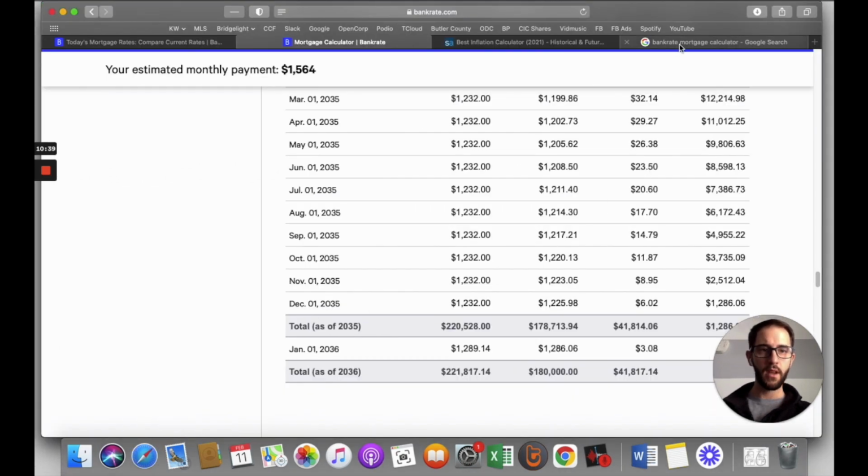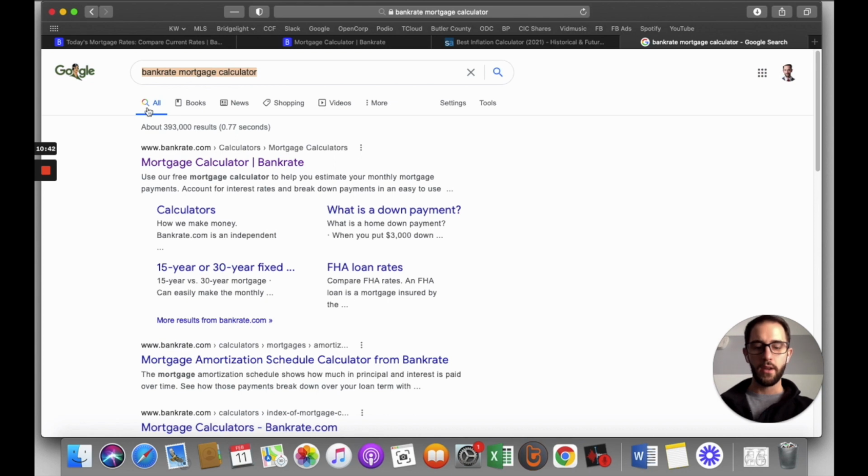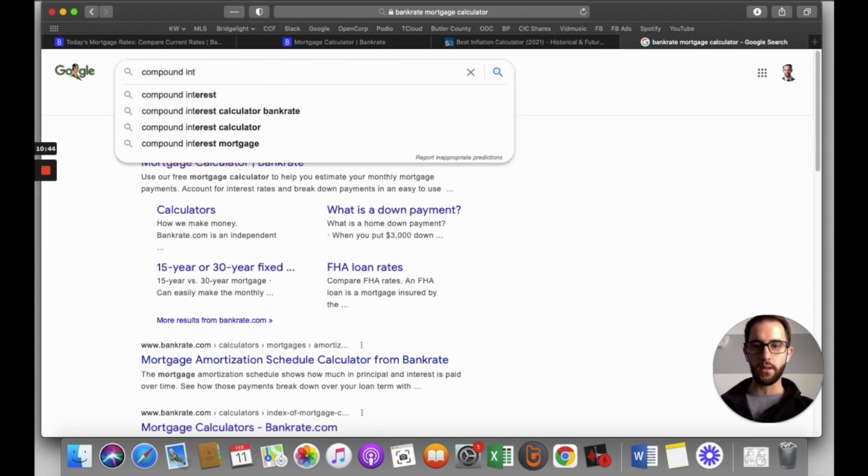So I want to show you something. If you're not familiar, compound interest calculator.